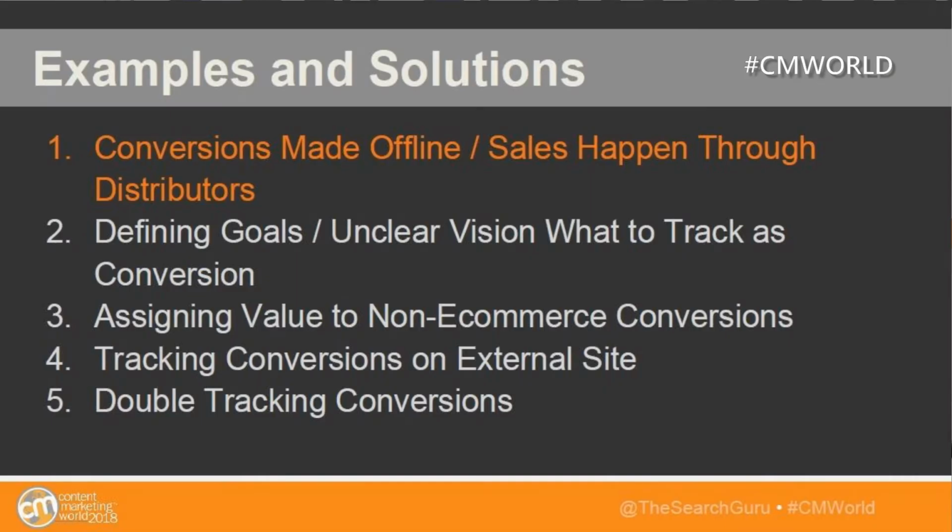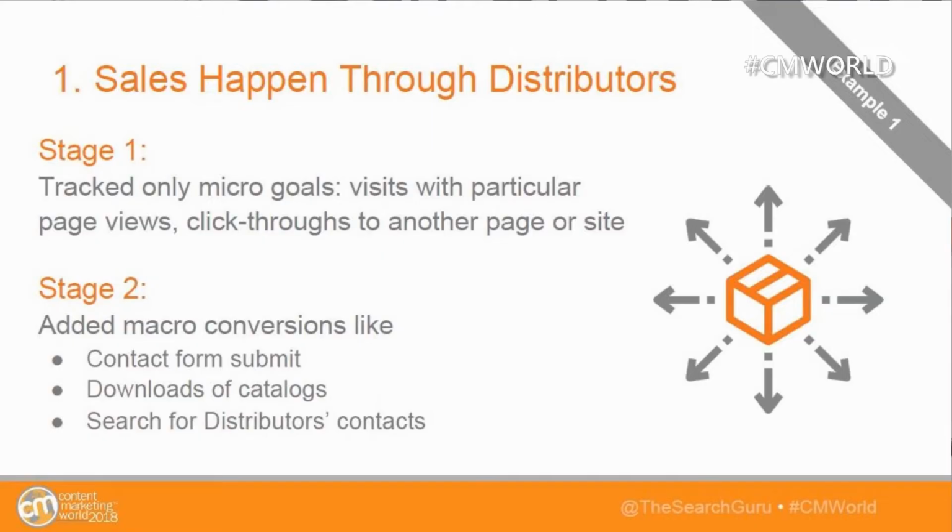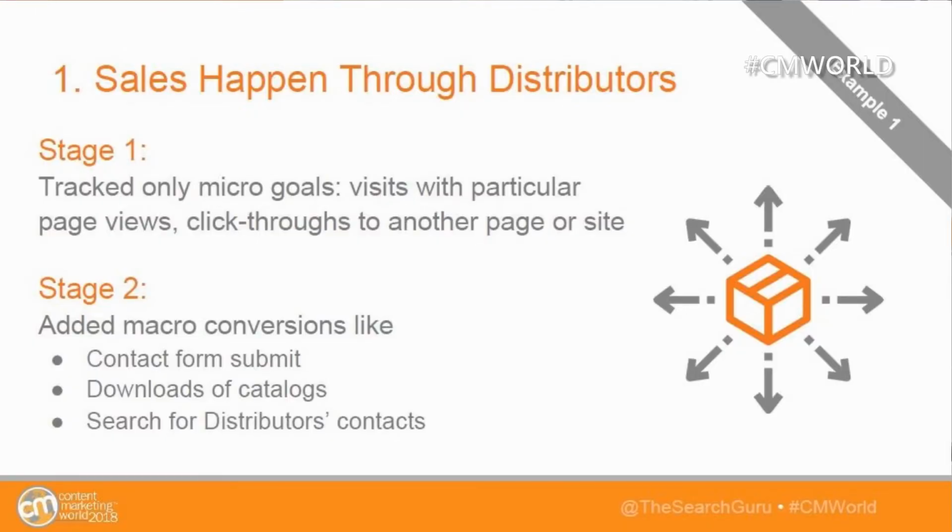Okay, so specifically, conversions made offline. Let's dive in. When sales happen through distribution. Here's an example of one company. It's a $10.6 billion organization. And in stage 1 of their conversion tracking, they tracked only micro goals. So it's visits to a particular page, or they came in and clicked on this page eventually. Yeah, not really helpful. Too many conversions, fuzzy, not valuable, not providing value to us. In stage 2, they added macro conversions. Helpful, but still not getting us there. So the contact form submit counted as 1.